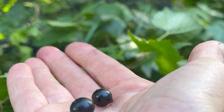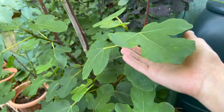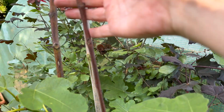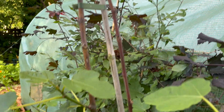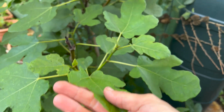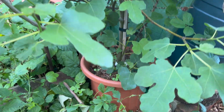Some of my favourites. My fig tree that I thought was a goner, look at it. It's absolutely throwing out loads of new growth. I was paranoid it was rotting down the branch, but it's actually totally fine. It's got loads and loads of new leaves on it, and I can't see any little figs yet, but it's in a really, really big pot. So I'm hoping it's going to be quite happy there.